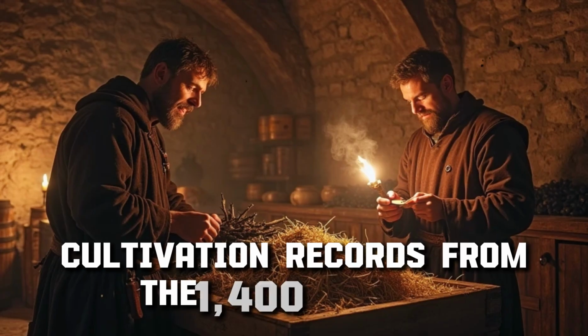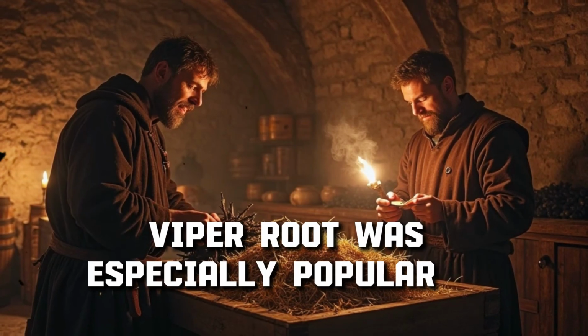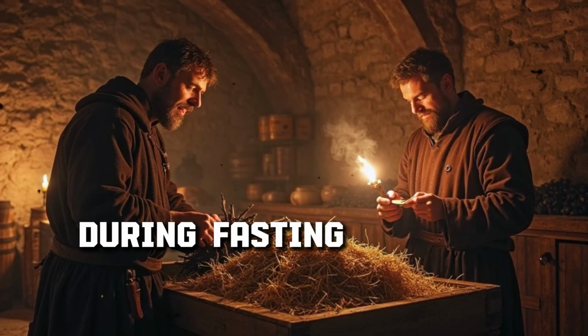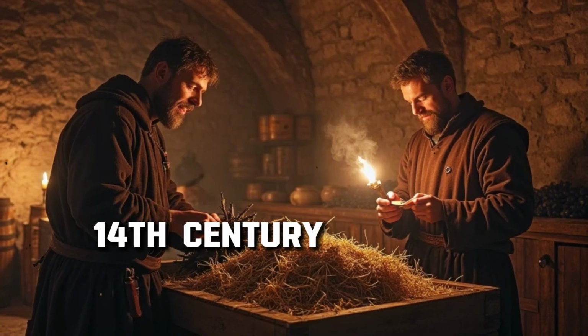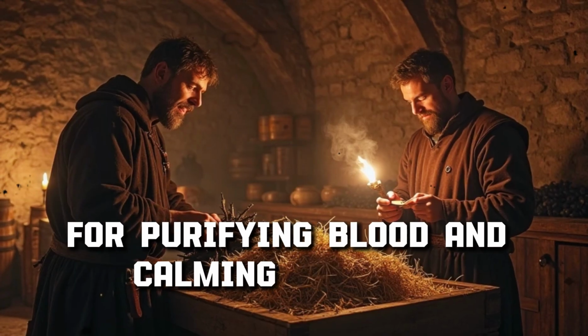Cultivation records from the 1400s show viper root was especially popular in abbey gardens. The monks valued it for its flavor during fasting periods and its medicinal properties. 14th century doctors prescribed viper root tea for purifying blood and calming stomach problems.